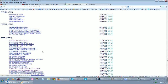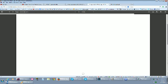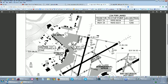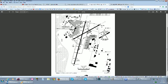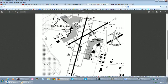Grab the aerodrome chart and also the Keels departure. That should be all we need. Letting those load. Runway 03 is the one at the bottom there. So when we taxi out, we'll be facing southbound and probably Juliet 1 on Alpha.